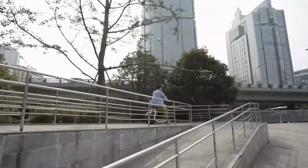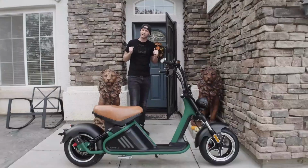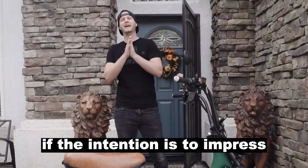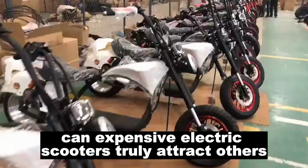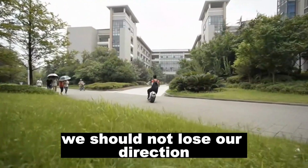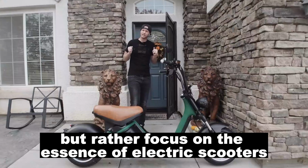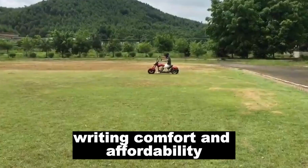the market order. But why would someone be willing to spend a large amount of money on an electric scooter just to show off? If the intention is to impress, why not buy a Harley-Davidson motorcycle? Can expensive electric scooters truly attract others? We should not lose our direction but rather focus on the essence of electric scooters: riding comfort and affordability.